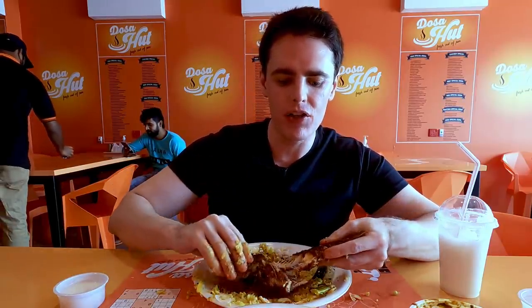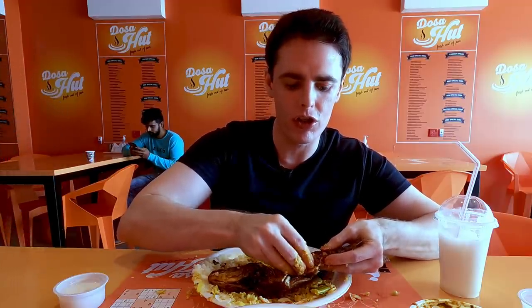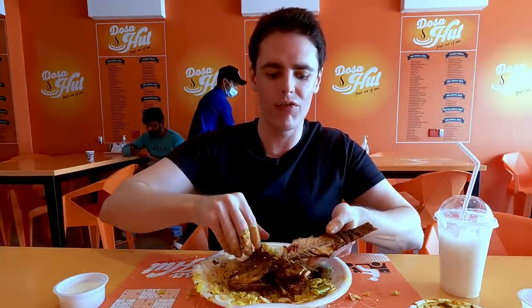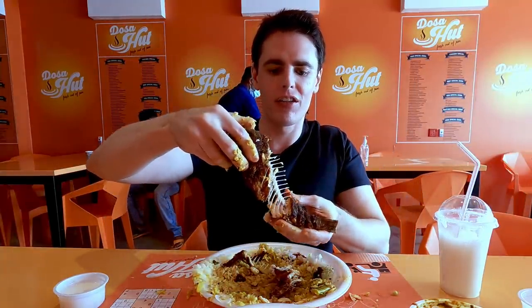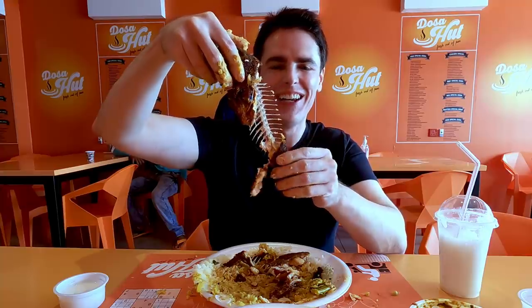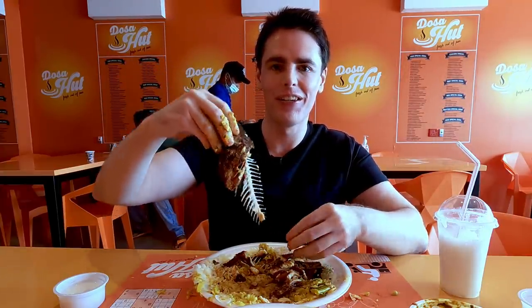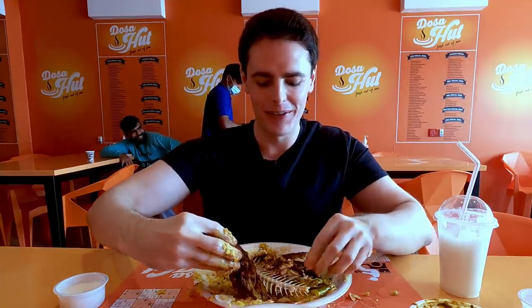I'm going to try my very best to get every piece of meat off this fish, just like I did with the chicken. And it's quite easy. It just rips right off. You can see that. In fact, look at that. It just peels off. It's not as difficult as it looks, you see? And now I have nice big chunks of meat.